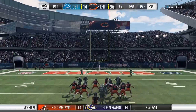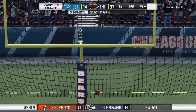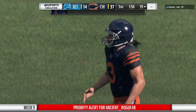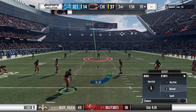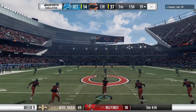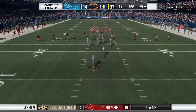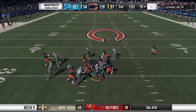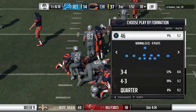And the Bears will add on to their lead. And he's got it up and through. Out is the kickoff unit as they run up and send this one away. This will be fielded at the 6. And a nice return sets him up pretty good here at the 30-yard line.